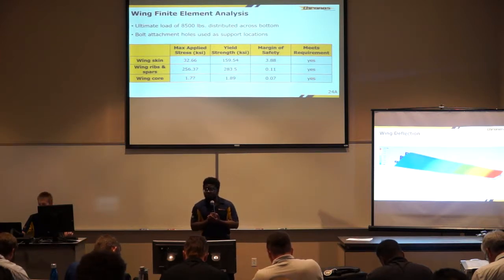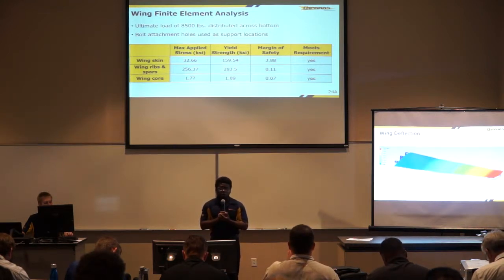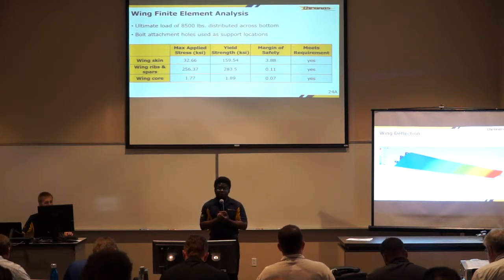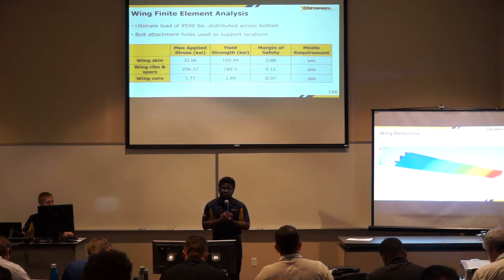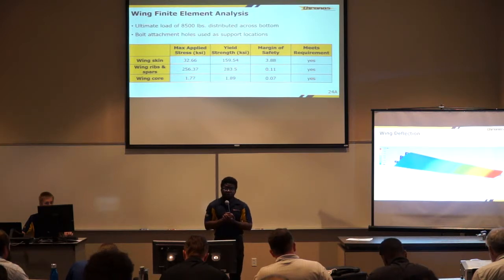The bolt attachment holes were used as the support locations for the analysis. The table on the primary screen shows the results of the analysis. The stresses that will be experienced for all components are less than the yield strength of the materials in use, which creates a positive margin of safety, therefore showing that the wing will not fail under this loading. The secondary screen shows the deflection of the wing under the loading. The maximum deflection of 3.5 inches occurs at the wingtip as expected.